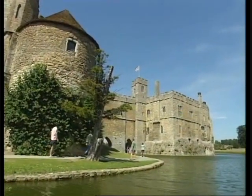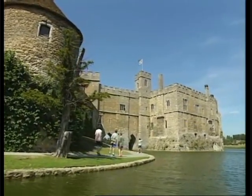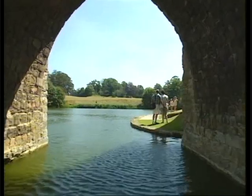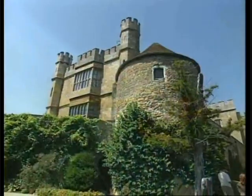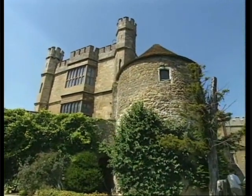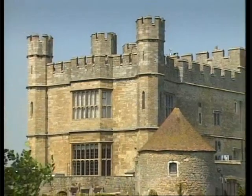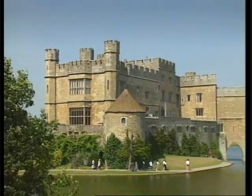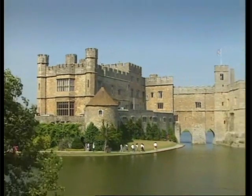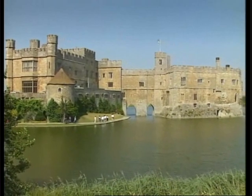Built on 2 islands, this is the oldest and most romantic of England's stately homes. It has a reputation as the loveliest castle in the world. Originally the site of a manor of the Saxon royal family nearly 900 years ago, Leeds Castle came into the possession of the Crown in the 12th century. For the next 300 years, it was royal castle and palace to no less than 6 of England's medieval queens.